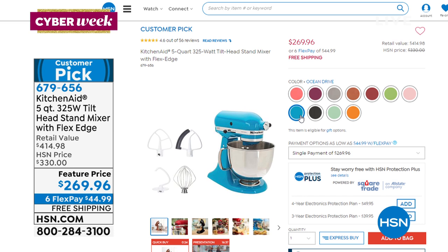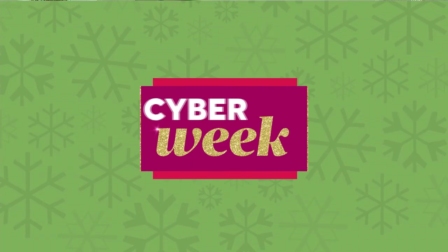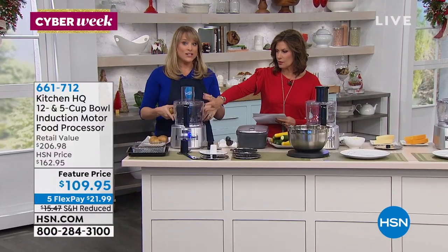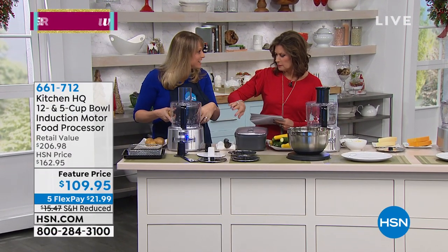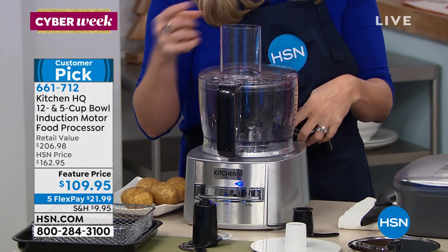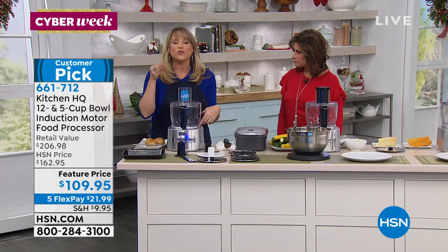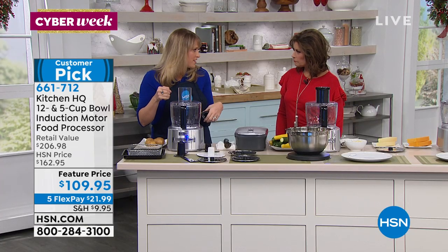And something else that you're probably going to need for your holidays is a food processor. Well, we have the ultimate food processor in front of Kelly right now. It's 5 cup, so it's that perfect size, and 12 cup. It has an insert, so if you only want to do a little, you can take it out and use 12 cups. It's probably the most feature-rich food processor I think I've ever seen.